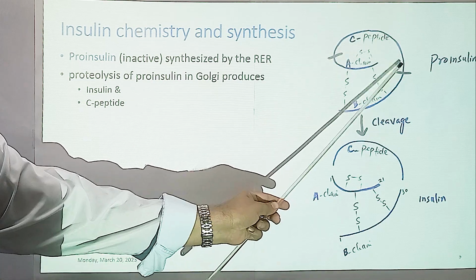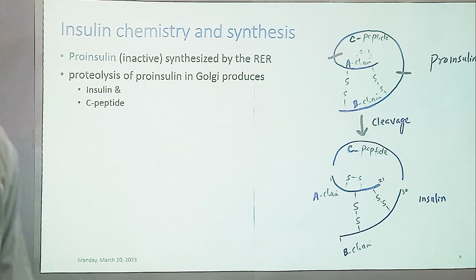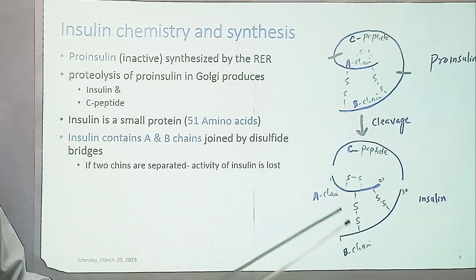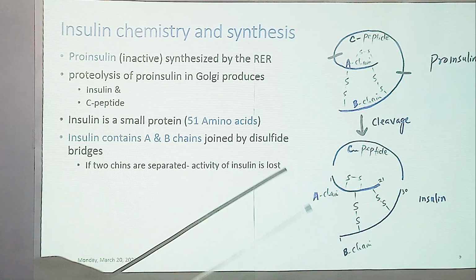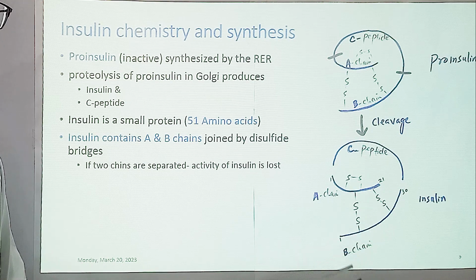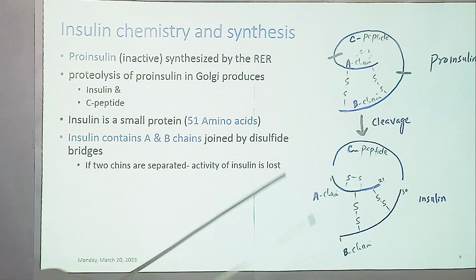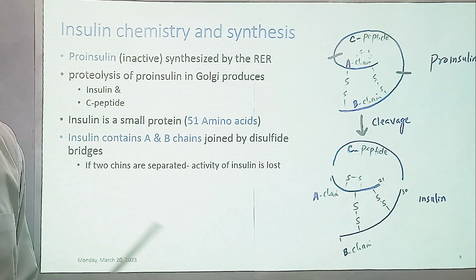C-peptide is a connecting peptide which joins the two chains, A and B chains, of insulin hormone. You can see here, when there is proteolysis of the proinsulin, then C-peptide, or the connecting peptide, is separated, and A and B chains are joined to each other by the disulfide bonds. Insulin is a small molecule which has only 51 amino acids. A chain contains 21 amino acids and B chain contains 30 amino acids.